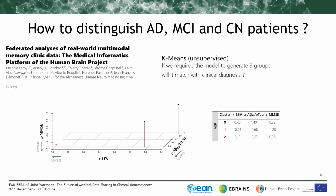We kept this unsupervised approach in a study of our own. The article is in preparation. We included patients with CSF biomarkers and MMSE, as well as MRI volumes, reaching more than 800 cases. We were wondering if we asked the model to generate three groups, if they will actually have a clinical meaning. The algorithm required that the data were standardized in order to give the same weight to every one of them. Otherwise, the data with a wider range will have a higher weight.